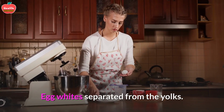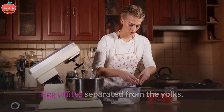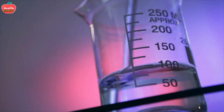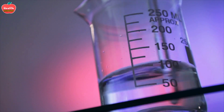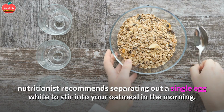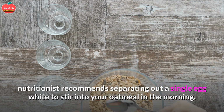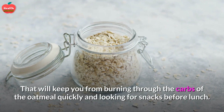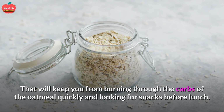Egg whites separated from the yolks. Stir in egg whites. Egg whites are packed with protein to keep you full and satisfied, and because they're nearly tasteless, you can add them into a variety of recipes. Nutritionists recommend separating out a single egg white to stir into your oatmeal in the morning. That will keep you from burning through the carbs of the oatmeal quickly and looking for snacks before lunch.